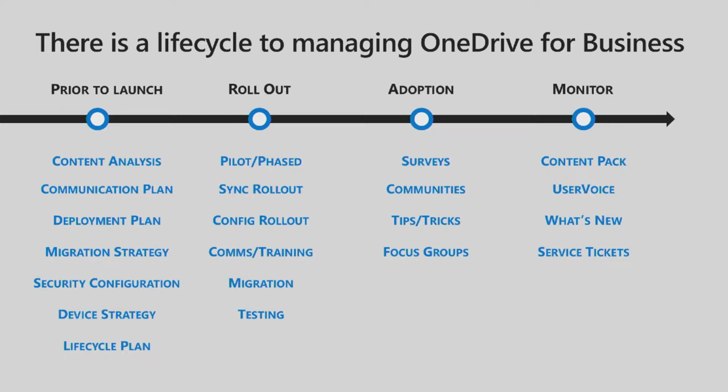We're not just in the tech side, we're in the OCM side. We're in the change management side. We need to get to that point. And monitoring and adoption is how you do that.